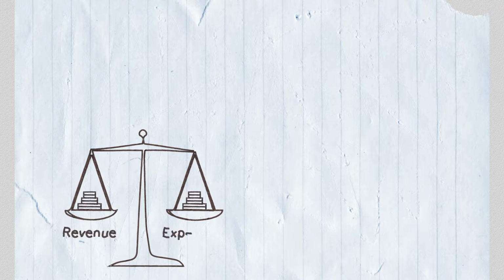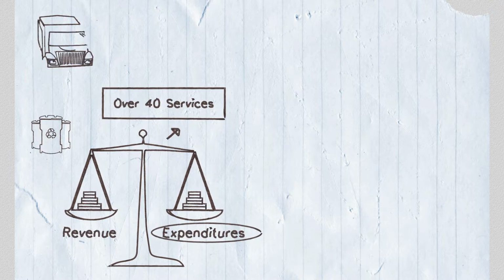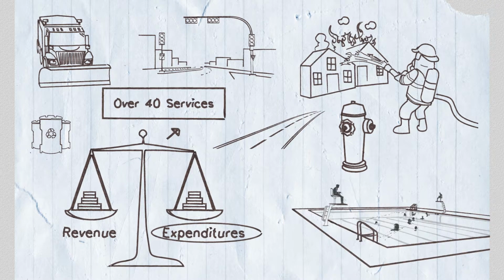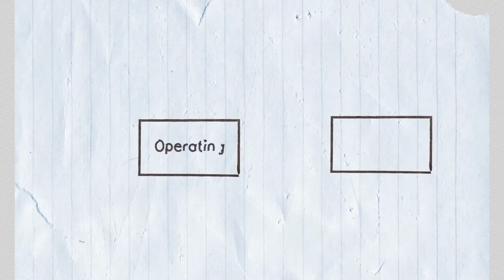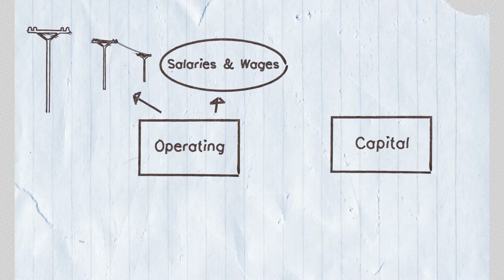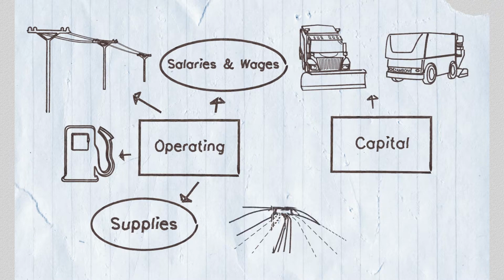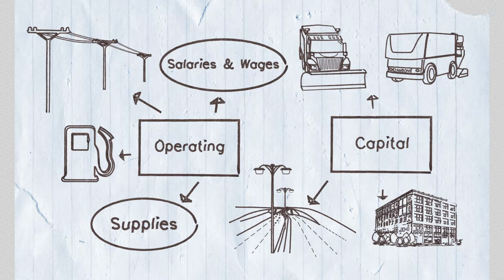The town of Aurora provides more than 40 services to the citizens of Aurora, so town council and administration always have to make difficult decisions to ensure this balancing takes place. There are two main components of the budget when looking at the expenses side of the scale. Operating pays for all the day-to-day activities of the corporation. This includes items such as salaries and wages, utilities, supplies, fuel, and insurance, just to name a few. The capital budget pays for all the new big investments or rehabilitation of current assets under the town's control.